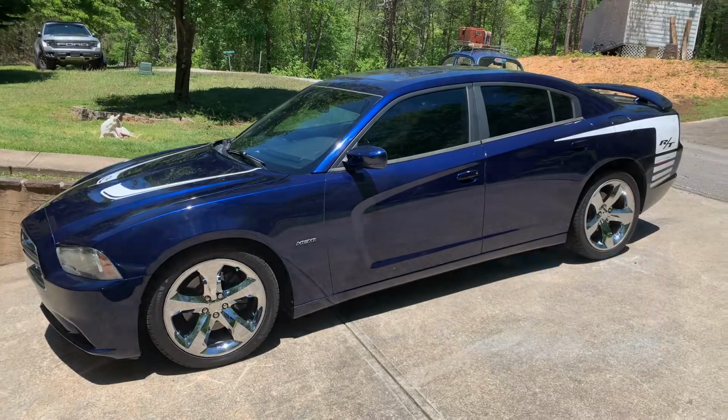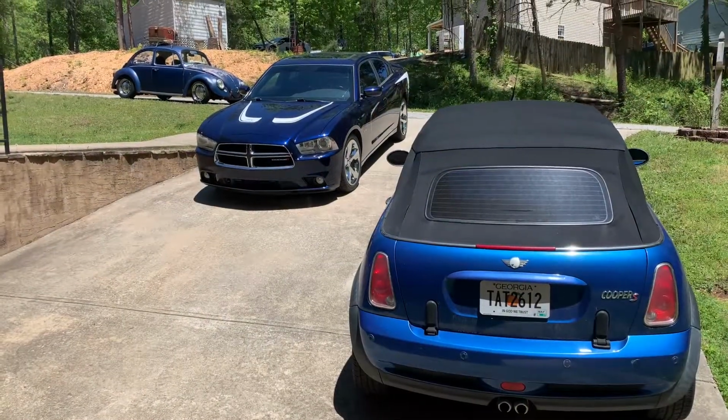The blue cars are multiplying around here.